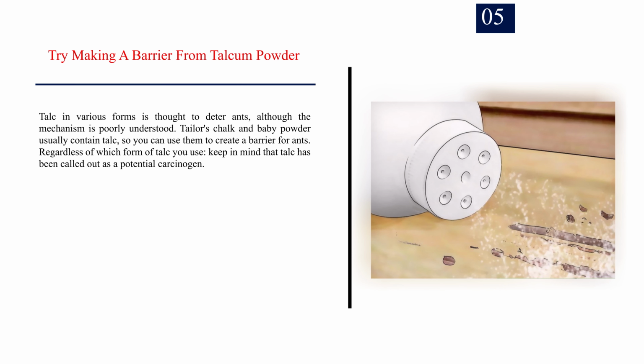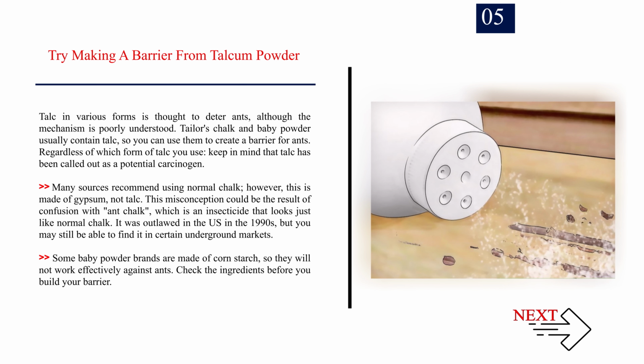Number 5. Try making a barrier from talcum powder. Talc in various forms is thought to deter ants, although the mechanism is poorly understood. Tailor's chalk and baby powder usually contain talc, so you can use them to create a barrier for ants. Regardless of which form of talc you use, keep in mind that talc has been called out as a potential carcinogen. Many sources recommend using normal chalk, however, this is made of gypsum, not talc.